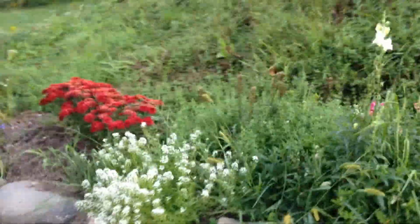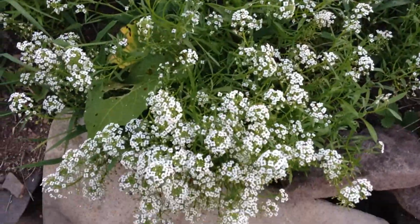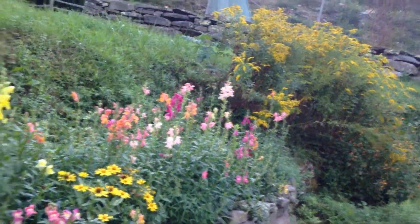Some climbing Alyssum, which is also homegrown. That had a bit of a late start, but it's doing stupendously now, so it all looks very pretty.